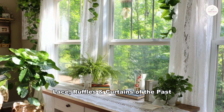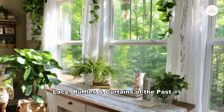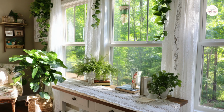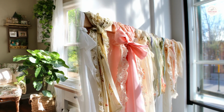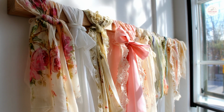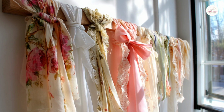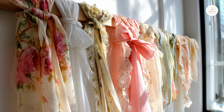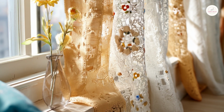Five, lace, ruffles, and curtains of the past. Swap out plain blinds or modern curtains for lace panels, ruffled layers, or floral drapery. Layering sheer lace under heavier vintage-inspired fabric adds softness and depth. You can also thrift vintage sheets and turn them into custom curtains.